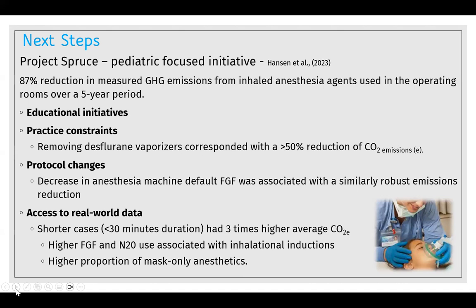So then they made protocol changes as well, and they decreased the anesthesia machine fresh gas flows. The default is typically set 1:1. They changed it and they saw a similarly robust emission reduction. So this is a simple thing that can be done. Do I think that it needs to be set as the default? No, absolutely not. Your providers should know and monitor it once they've been educated to just use low flows.